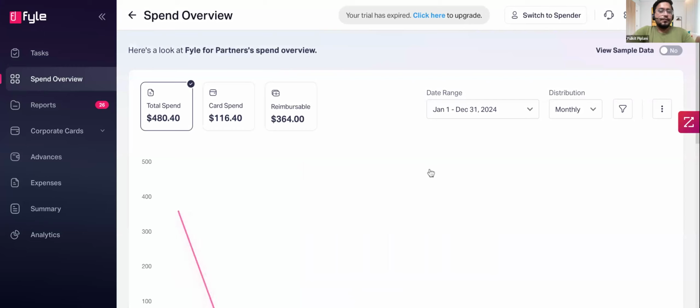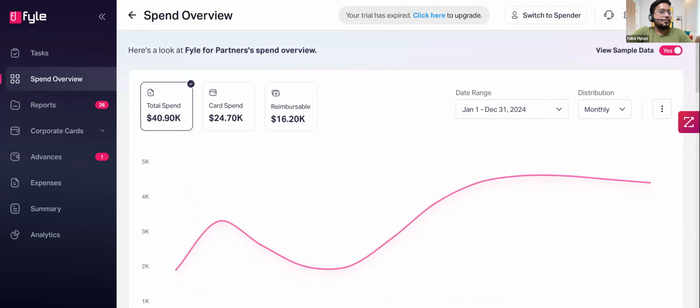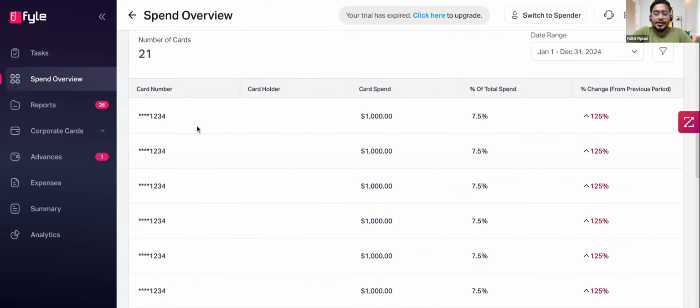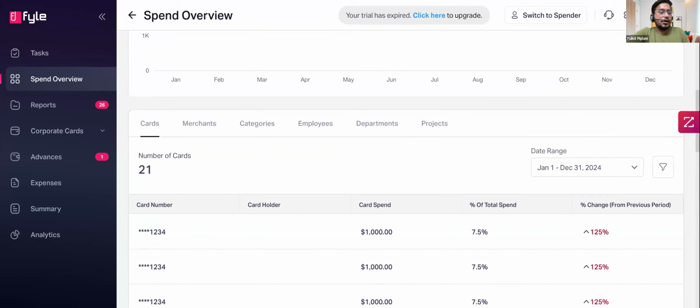Under spend overview, we give you rich data points around where exactly the spend is happening. So you have your card spend versus the reimbursable spend, and rich data points around which cards are being utilized the most, what's the percentage of the total spend, and what's the percentage change from the previous period of usage. This is a rich data point view around where exactly the spend is happening.